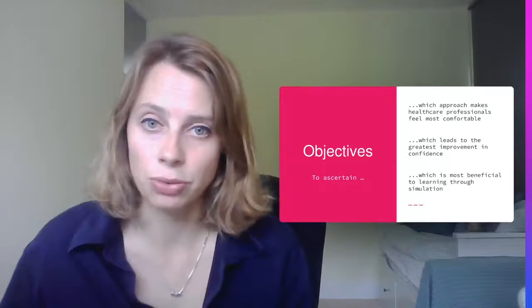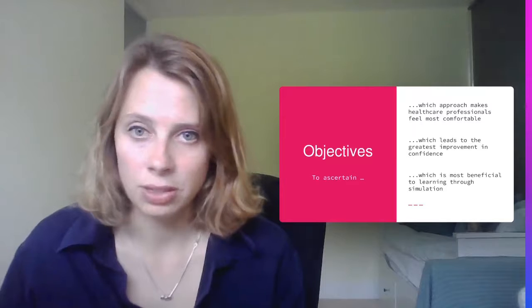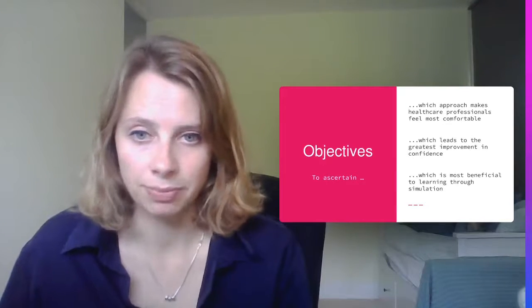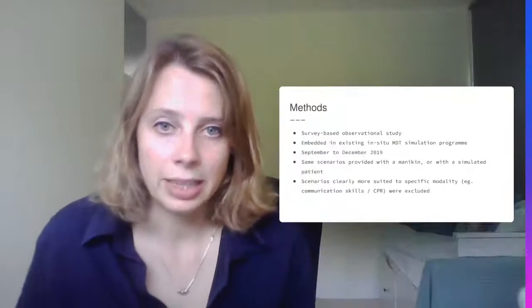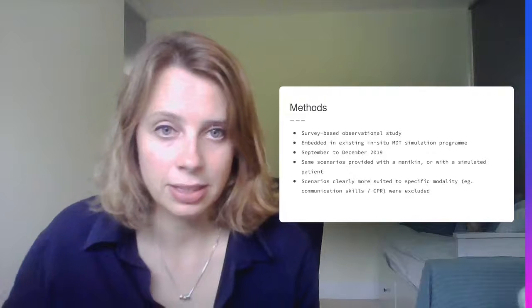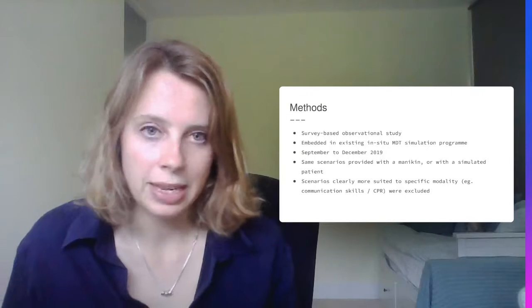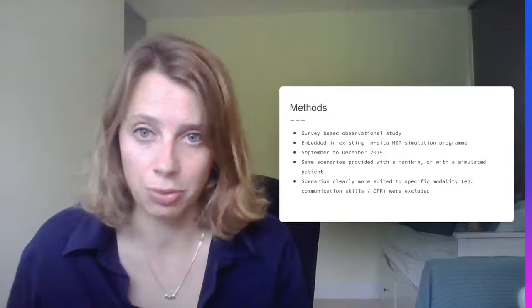So our objectives in this study were to compare between mannequins and simulated patients, which approach makes healthcare professionals feel more comfortable, which leads to the greatest improvements in confidence, and which is the most beneficial to learning through simulation. So we did this through a survey-based observational study, which we embedded in our existing multidisciplinary in situ simulation program.